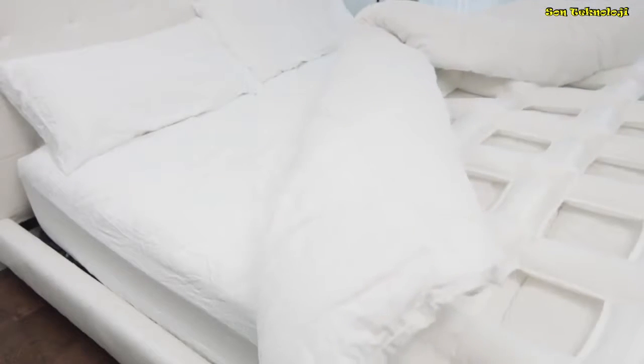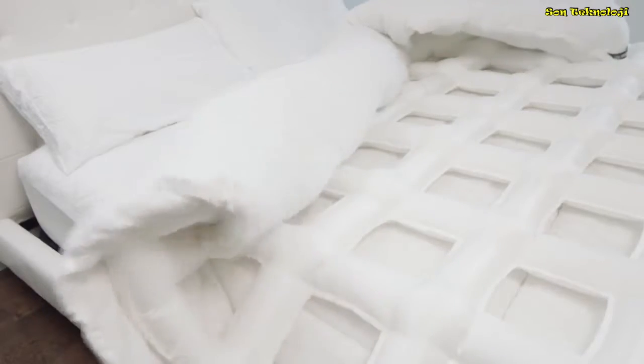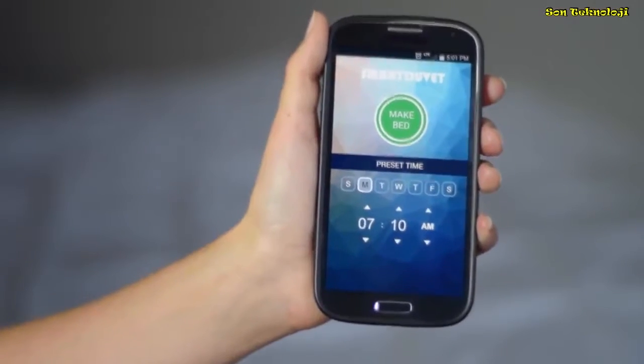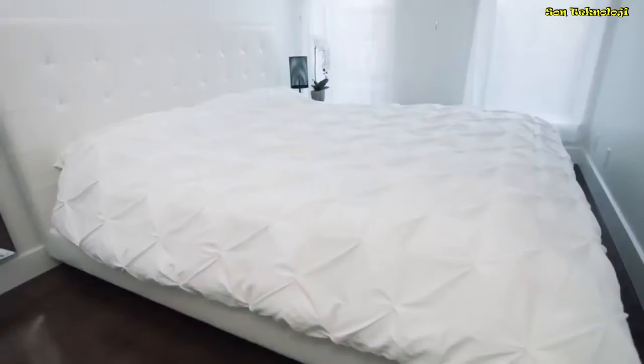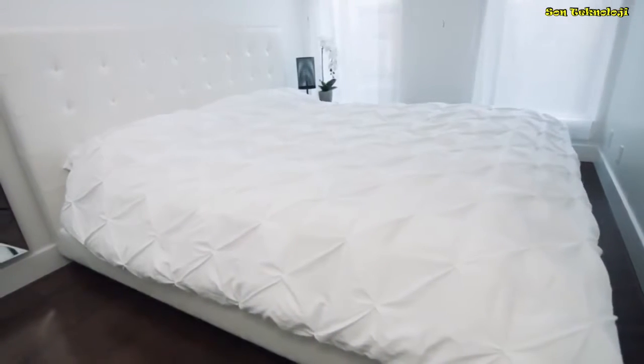Our patent-pending design uses air chambers made of space-age fabric that attaches to your duvet in a non-permanent way and fits inside your duvet cover. Using the app, you can set your bed to be made while you're away, so that shortly after you have a hotel-quality made bed every time.